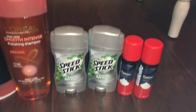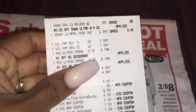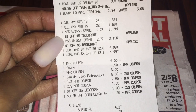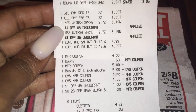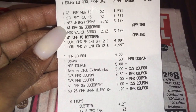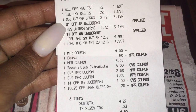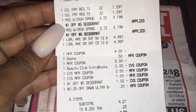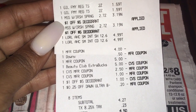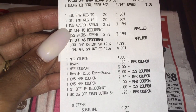Now, I will show you guys my receipt right here. So you'll see the Dawn, the Downy, the Gillette, the Irish Spring deodorant, and the L'Oreal. The manufacturer coupon, the first one, was the $4 off 2 for the L'Oreal. The Downy again was a CVS coupon. I used $13.50 in ECBs. I had a $1 off CRT for the deodorant and 25 cents for the Dawn. So $13.50 in ECBs plus $4.27 subtotal.